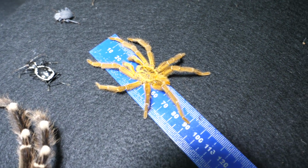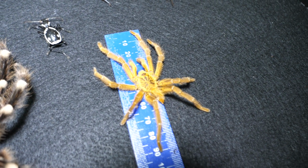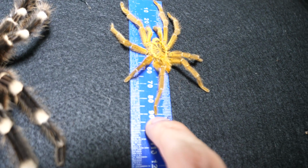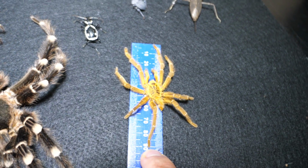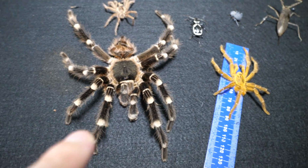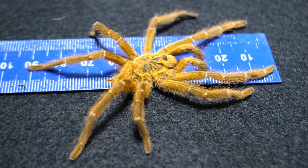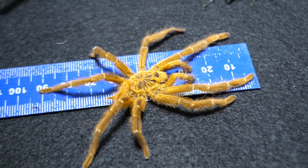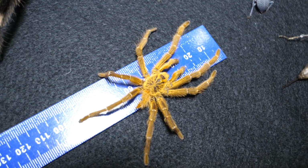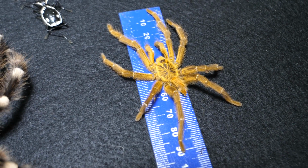And the last mature male, this is also an unfortunate death. This is Pterinochilus murinus. As you see, his leg span is 9 centimeters, so slightly bigger than Idiothele mira, but this guy is still double the size. Crazy. What is unfortunate with this guy, you know, we have a female and I planned to breed them, I mean pair them, but that also unfortunately won't happen now.